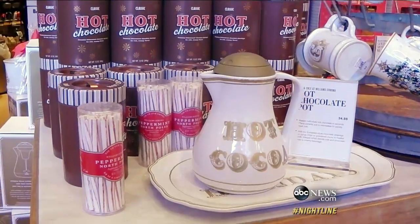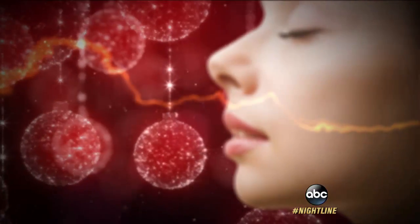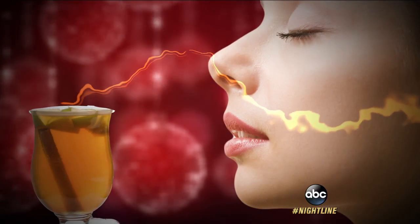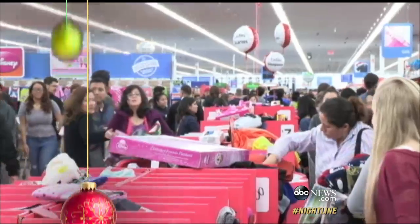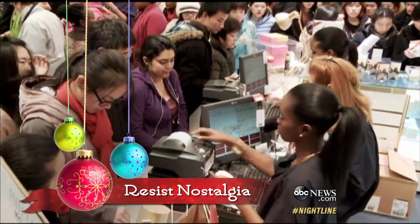And nostalgia is especially powerful around the holidays. We get a great feeling from that smell, and we want to take that emotion home with us. Definitely scents loosen the purse strings, and the reason for that is because they have the power to kind of transport us to another place in time and evoke a mood that makes you feel like you want to participate. You're there, you're transported. And that leads to overspending and more impulse purchases.